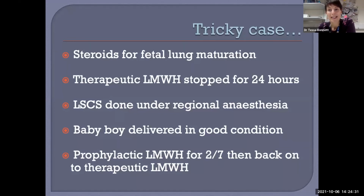That made it slightly easier in terms of managing her anticoagulation. So we stopped her therapeutic low molecular weight heparin for 24 hours. She had a cesarean section performed under a spinal anaesthetic, which was crucial because a general anaesthetic would have been really, really dangerous for her with her lungs. She had a little boy who was delivered in good condition. You can't put pregnant women back on their therapeutic anticoagulation straight away because of the risk of bleeding. So she had prophylactic low molecular weight heparin for 2 days, and then went back onto her therapeutic low molecular weight heparin. And she's doing really well now.